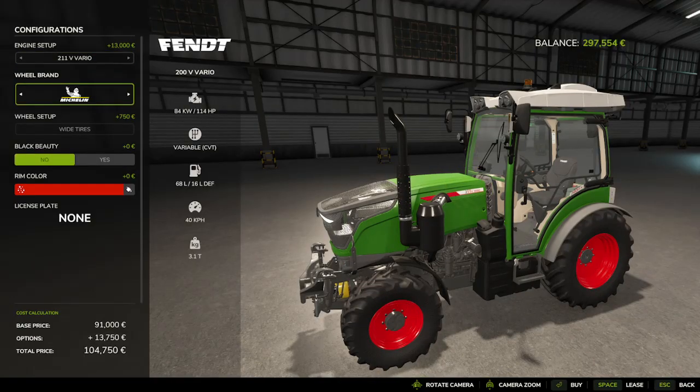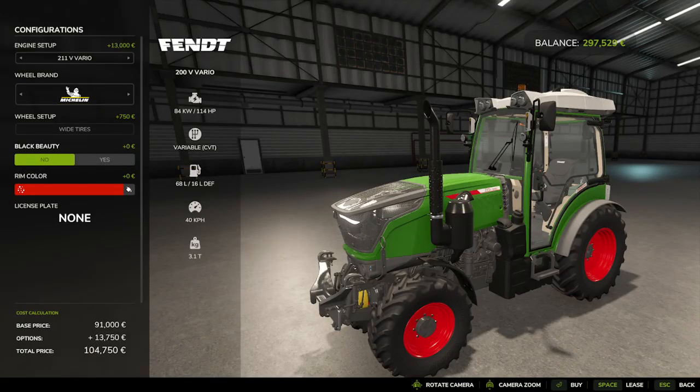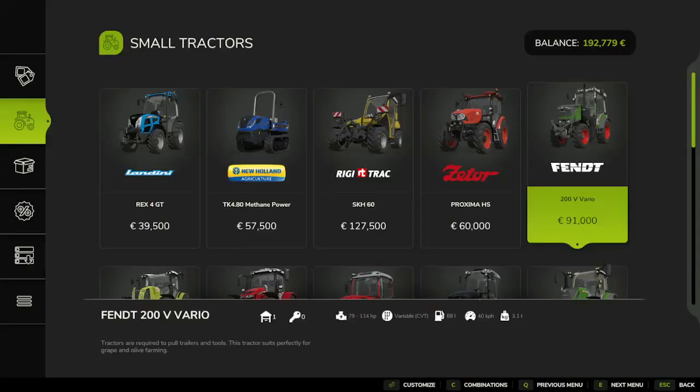Wheels. Black Beauty, let's... Oh, no, I'm okay with the green. Rim color will stay red for the Fendt. So 104,000. We'll go ahead and buy that. So that took a big chunk of money out.